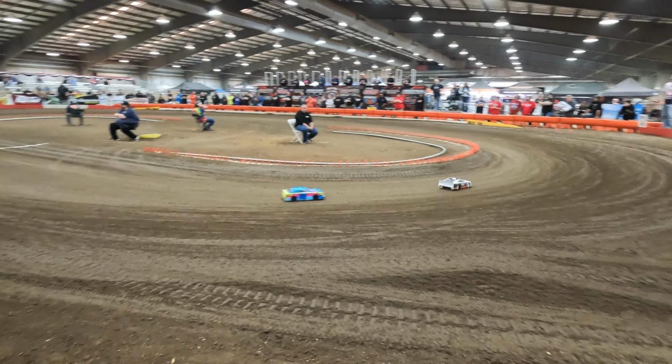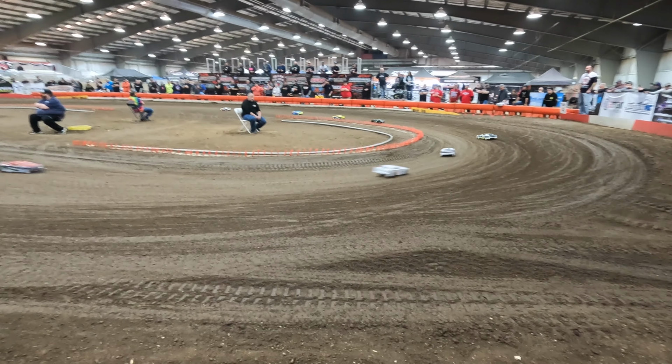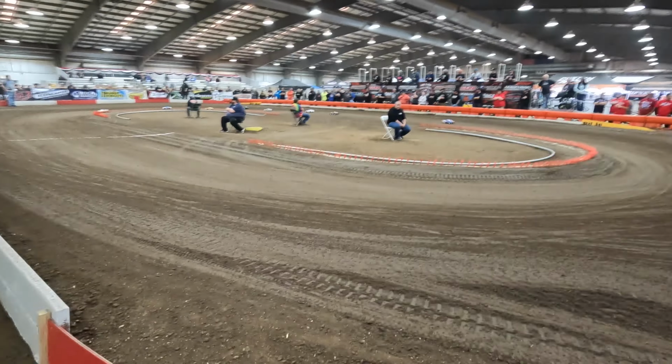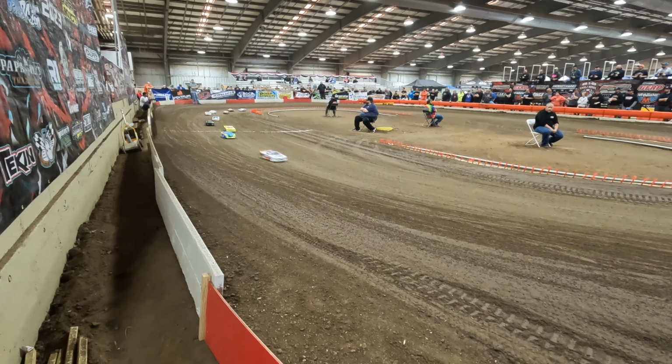And this is the rolling start. It's just like real dirt oval. They get spaced out, go slow, and then they get them going. But Scotty will restart it if there's contact, which there's often many, many restarts. Take it nice and easy, everybody.